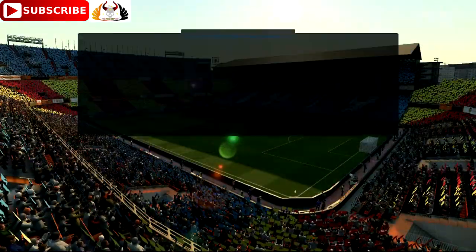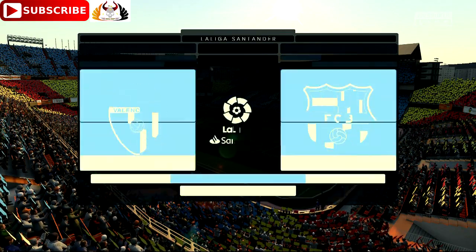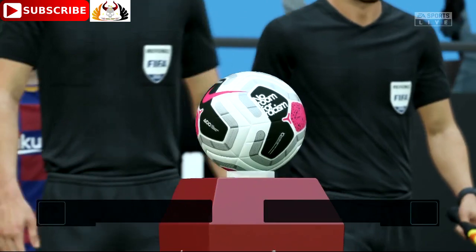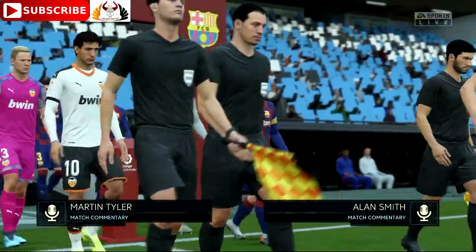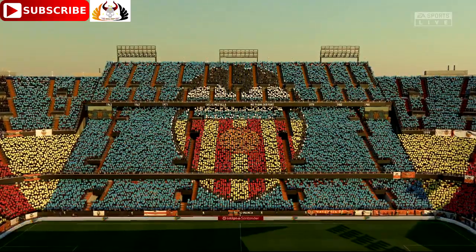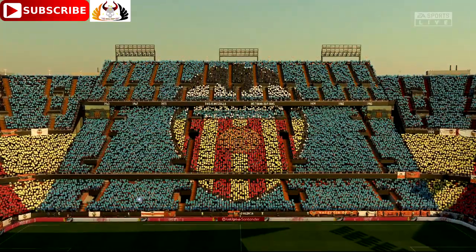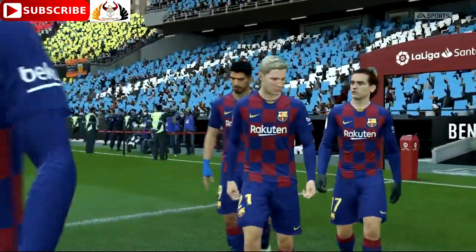A lovely setting for you for our football today. It's the Mestalla Stadium in Valencia. I'm Martin Tyler, he's Alan Smith alongside me. Our action is from La Liga. It's Valencia against Barcelona. I think if we get a nice, sharp, quick tempo to begin with, we're in for a real treat here because we've got a couple of entertaining sides that love to go forward.